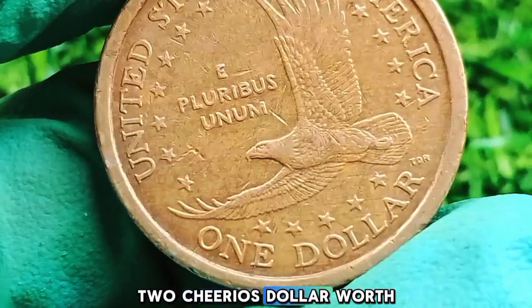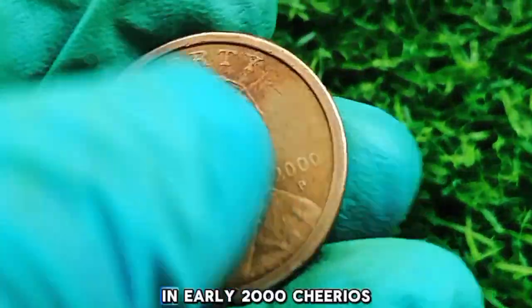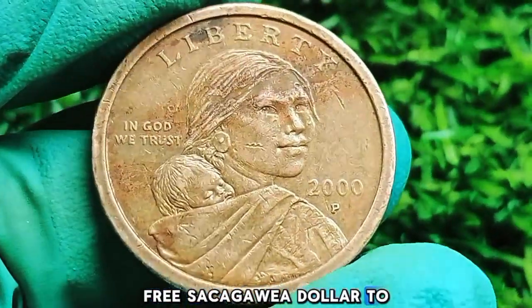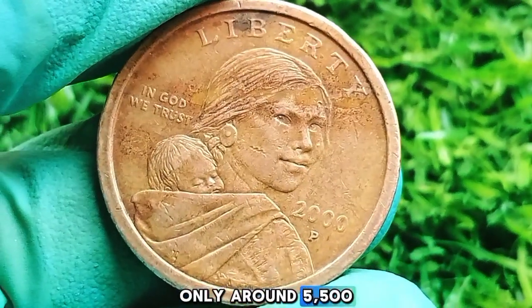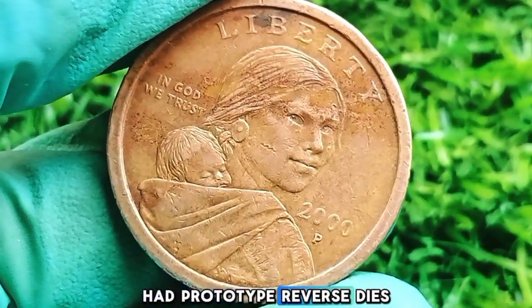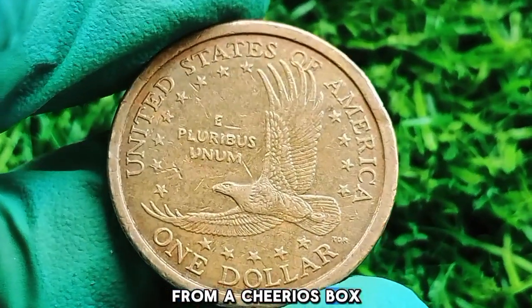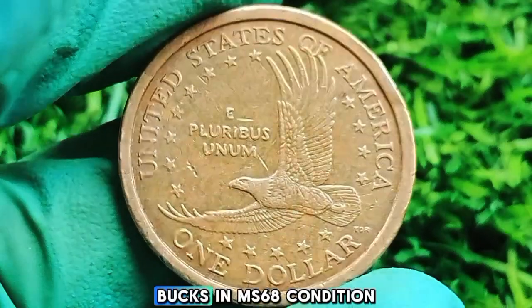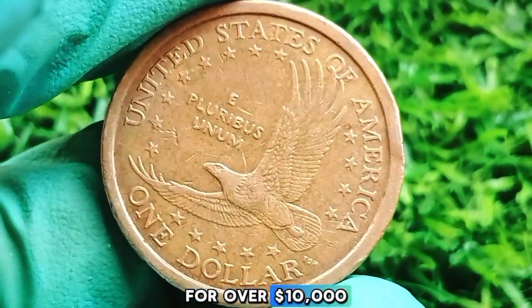2. Cheerios Dollar, worth $2,500 to $10,000 plus. In early 2000, Cheerios cereal boxes included a free Sacagawea dollar to promote the new coin. But a small batch of these coins, only around 5,500, had prototype reverse dies with enhanced eagle tail feather detail not used on regular coins. If your coin came from a Cheerios box, check the eagle's tail feathers. More detail equals big bucks. In MS-68 condition, these coins have sold for over $10,000.